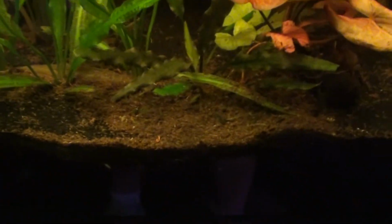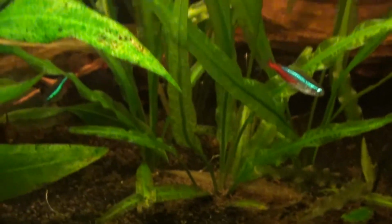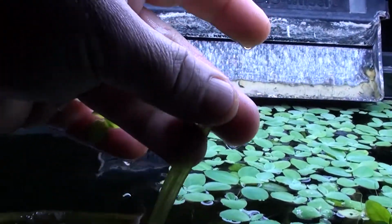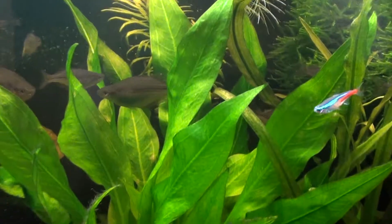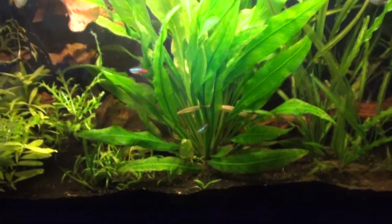Undulatus and the crypt. The crypt is right down there. See the tiny little crypt right here? He's down there. The undulatus is still dwarfing him. Just boom, look at that, all the way to the surface. I can come up here and see it would come out of the water if I was to let it. So massive plants. The Amazon has got to be a good 16 inches tall, and probably the same in width. Huge Amazon.